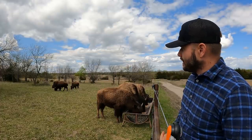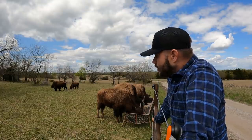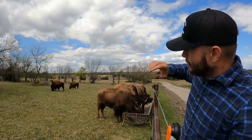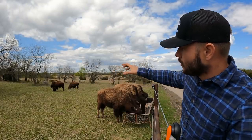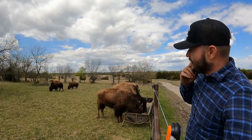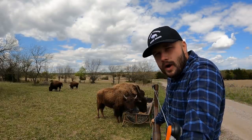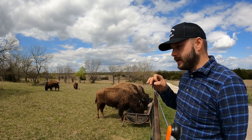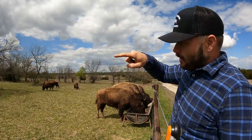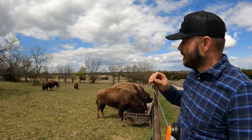Something that Peter Cole explained to me when I first got started into buffalo was a good conformation buffalo. You want to look for a large shoulder, smaller midsection, and then smaller rear end. One way he put it to me that always stuck in my head was the buffalo on the buffalo nickel. If you look at that picture, he has a real large hump, but then his hind end is really, really small.